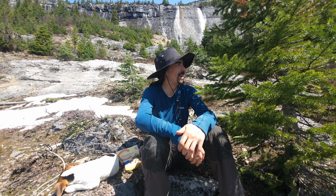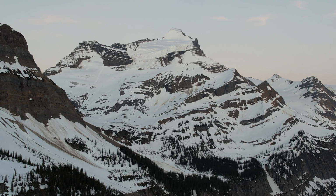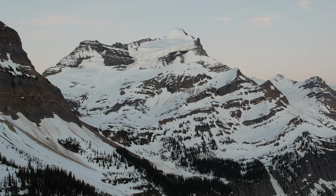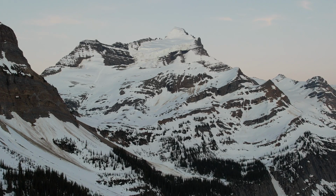I got a good view of the mountain here. It is a big, scary mountain, and if I was to look at it as a whole, I would just turn around right now. What I got to do in my head is break it down into smaller pieces. If I can do this part, it's good. If I can do that, all right. And I just keep going forward until I no longer feel that it's safe.